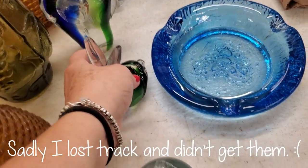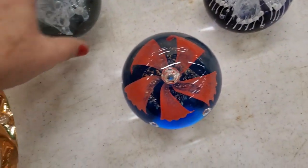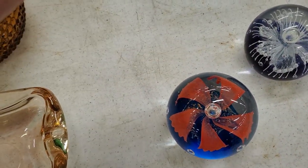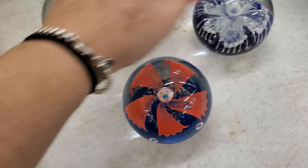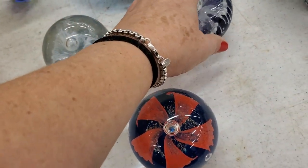There's a penguin and an elephant and a bunny. Are these... I was looking to see if these were St. Clair. I'm from Anderson, Indiana, and that's where St. Clair paperweights were made. These are marked.